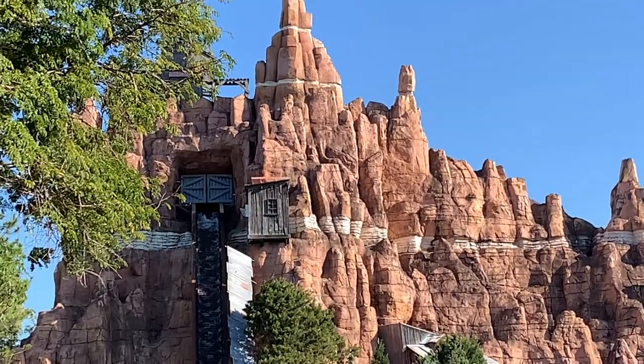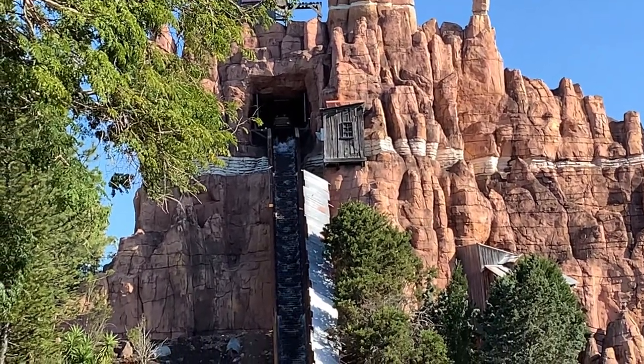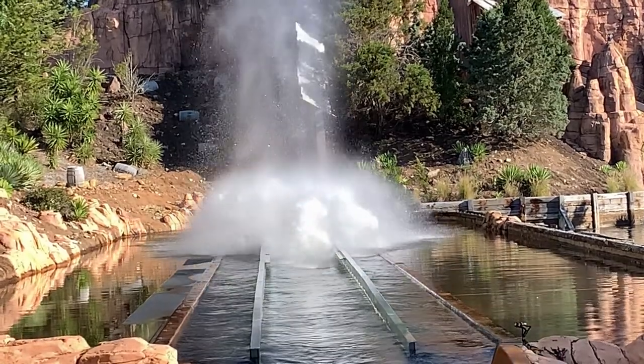Wild West Falls is back up and operating from the 20th of October, and it's probably one of the best rides at Movie World to do in summer, because you can go on the ride and at the end of it you get soaked, so you get to cool down a little bit.